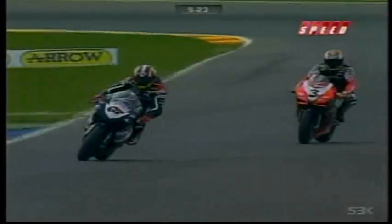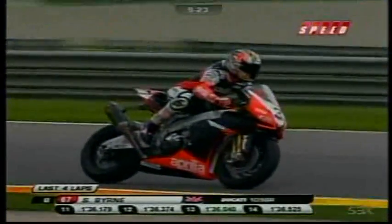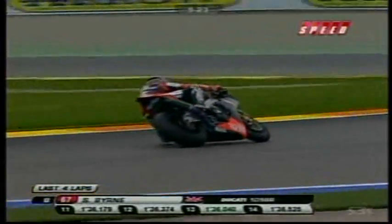David Checker there doesn't look very happy at all. David Checker out of proceedings, and of course that team just coming into proceedings this weekend. They didn't do the first 2 rounds, so it's Checker's first run, and of course he is a Spaniard and brother of Carlos Checker, so both the Checkers have checked out. Last 4 laps for Byrne.